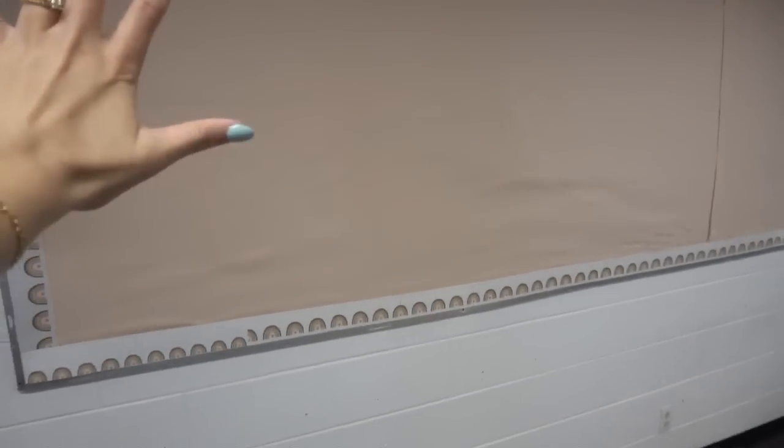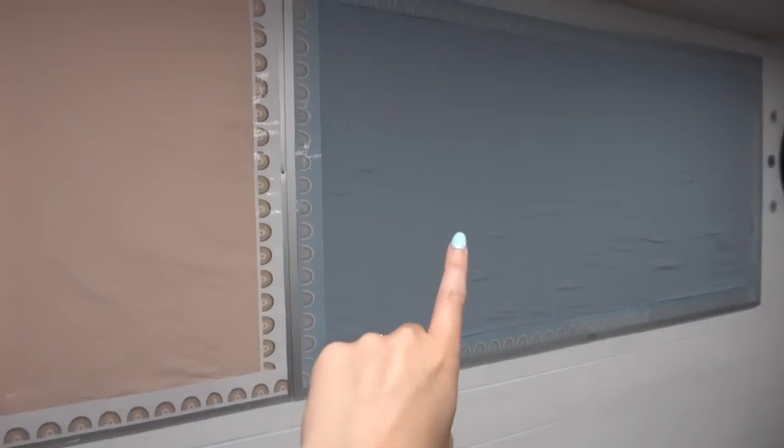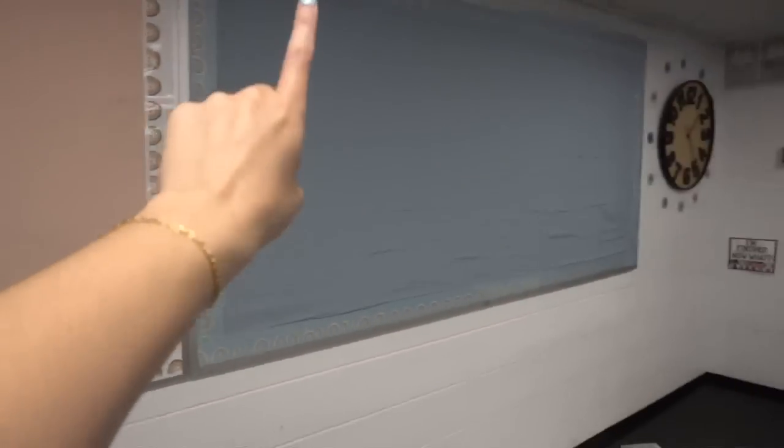I want to get this bulletin board done, and then all I would have to do is change out the border, but I don't want to put the thing too close to the border, so I'm leaving it on, and then when my new one comes in, I'll just swap it out. And then I think I'm just gonna go ahead and take this down because this blue does not match my new theme. This pink we can work with, this blue does not.